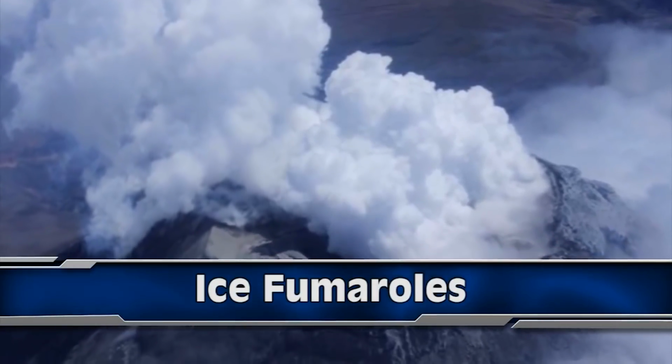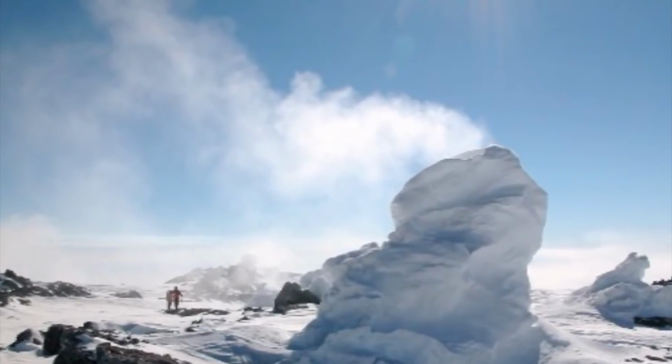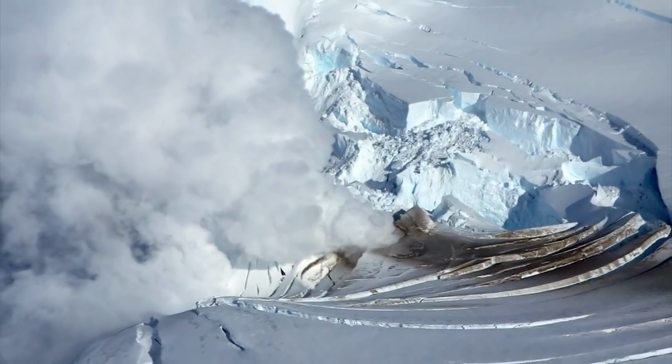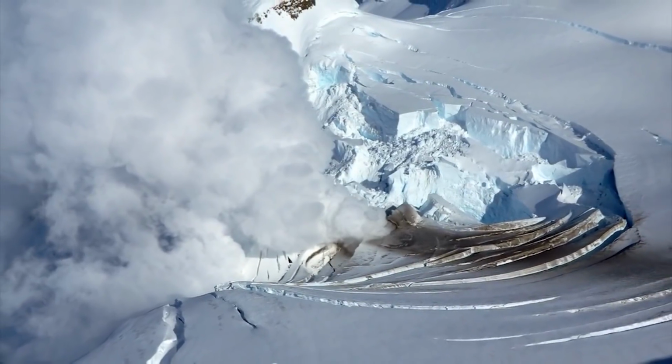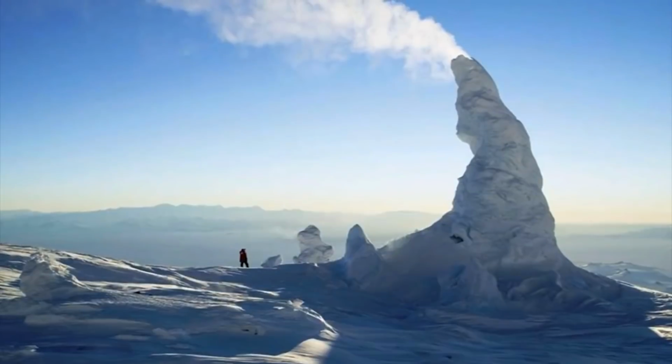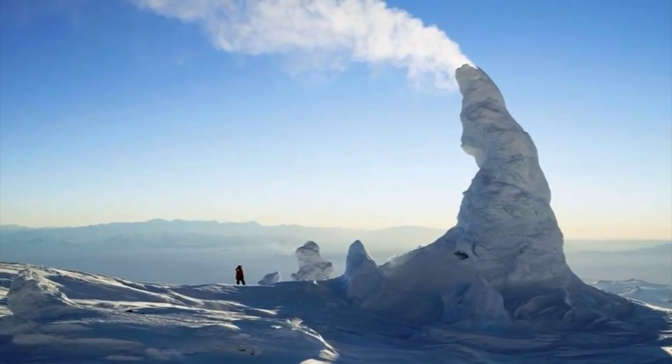So let's move on to our number 8, guys, which is ice fumaroles. Now, although these might look like some kind of ice chimneys, they are actually totally natural. They form in Antarctica from volcanoes beneath the ice and snow. The heat from them rises and melts the snow to form a cave, and when the steam continues to rise, it freezes to form these icy towers with steam coming out of them. They can actually reach up to 60 feet in height. Pretty crazy stuff, but we've got a lot more ahead.